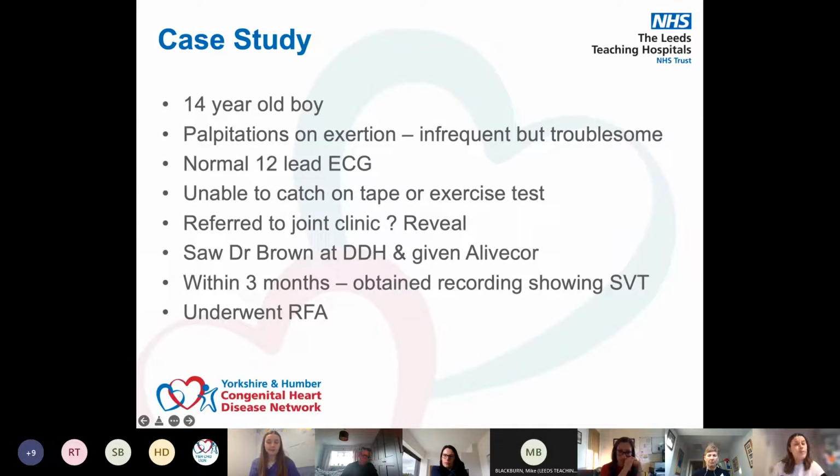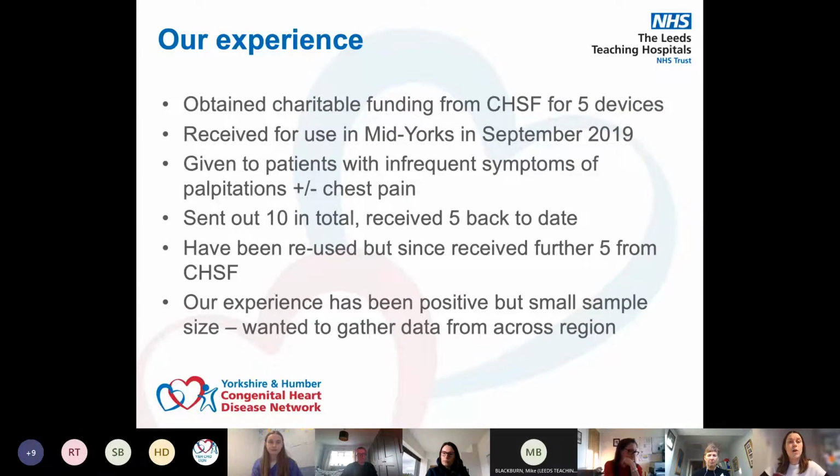So I came back from maternity leave and thought, that's all very interesting, because I didn't really even know about these devices at that point, and this had been so useful in a patient for whom I'd spent about 6 to 9 months trying to get an answer for the family. Was it all sinus tachy? Was it not? Really helpfully, we obtained some charitable funding from the Children's Heart Surgery Fund to get 5 devices, which I received back in September 2019. That allowed us to start the ball rolling in terms of giving these out in Mid-Yorkshire.